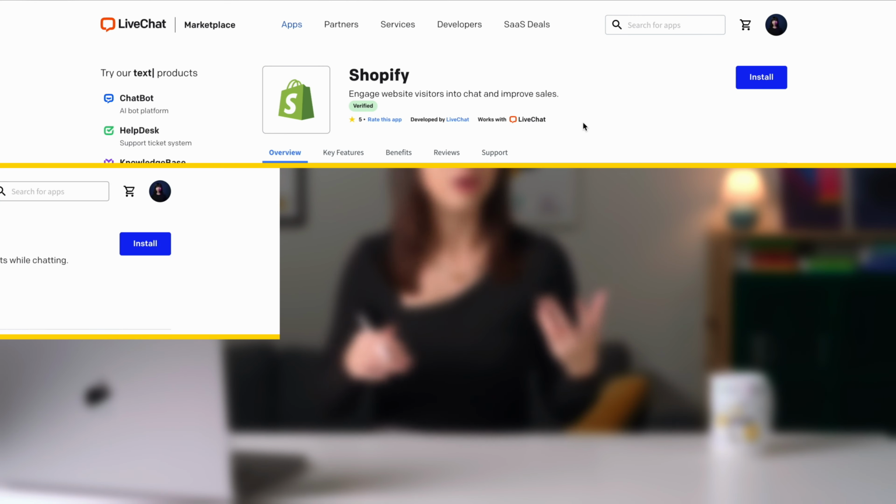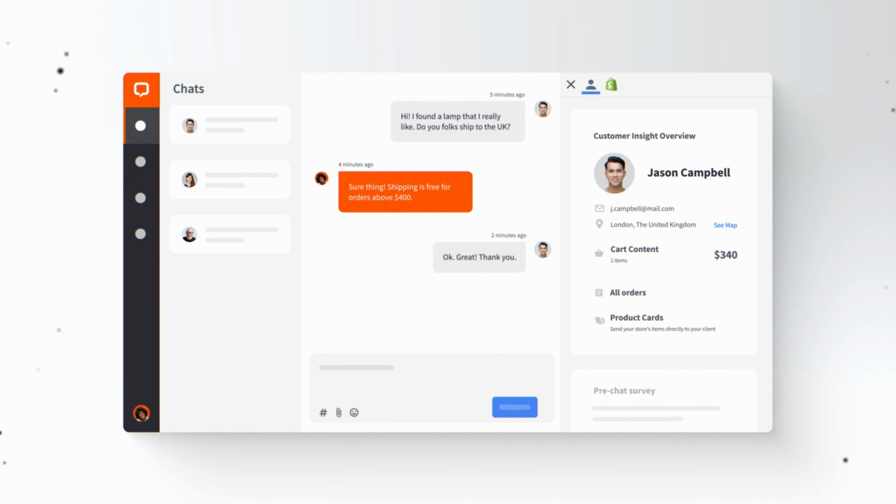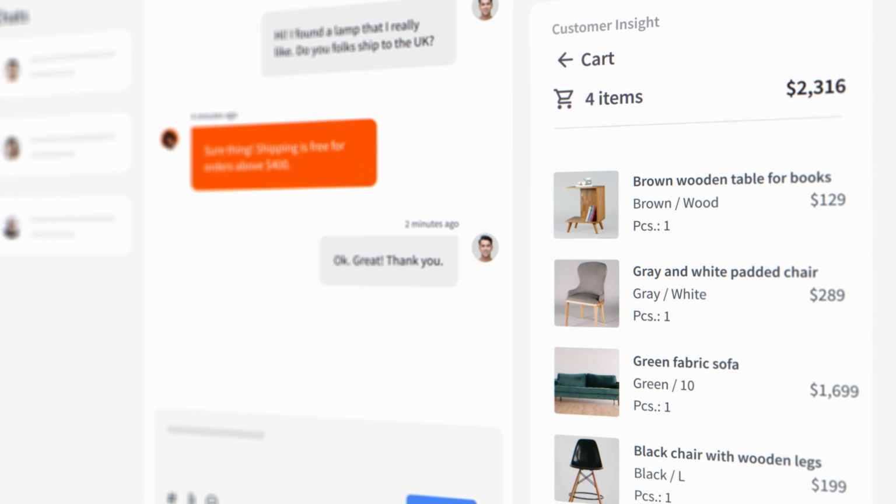But there's a whole lot more you can do. With our Shopify, WooCommerce, or Wix integration, you'll have access to all their cart details in the chat view as well. Or if they've logged in, you can also see all their previous purchases, which is like a gold mine for you. Your agent can chat with them and personalize the conversation in the process. They can also upsell and cross-sell by sending your customer product cards right in the chat. With the customer's details, cart details, and previous purchases on the screen, personalizing the conversation couldn't be easier.